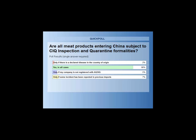This is the right answer. The only difference is in some cases, if there is any disease spreading in the country of origin, inspection and supervision can be more tough than in other cases. But as a basic idea, in all cases, meat should be submitted to inspection and quarantine.